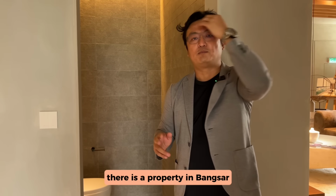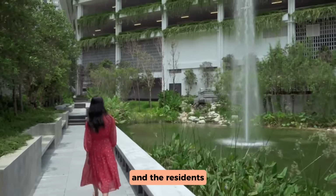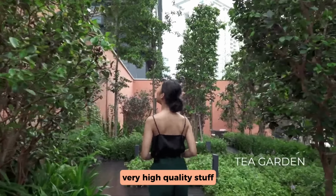If you know, there is a property in Bangsar called The Estate. That was their first project and is with really high praises. The value has gone up, huge margins, and the residents there have been nothing but praises. All right, fully sold out, fully built, very high quality stuff.